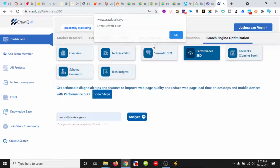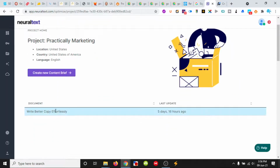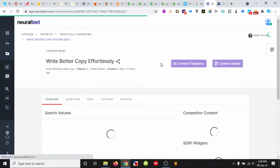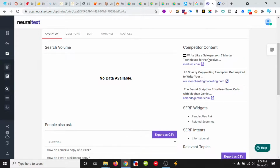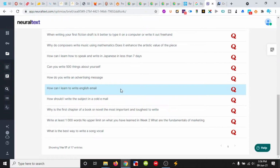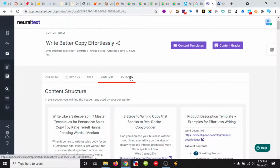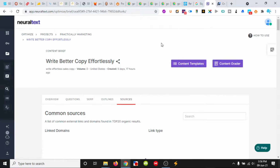Let's see. Alright, so yes, it does need me to. Okay, thanks for that. I'm just going to copy that. So this tool is getting more and more powerful all the time. So if we went into this brief, it's going to give us an overview, competitors, related questions. It's coming up. Quora, good research tool. Gives us SERP analysis of competitors, their outlines, and sources. Where are these sources coming from?